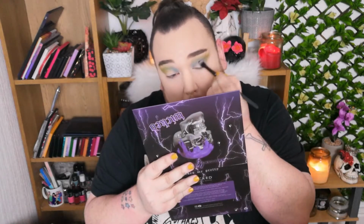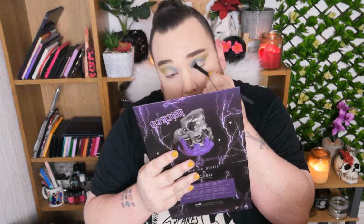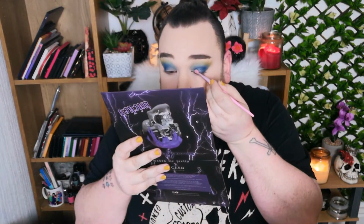So Creep. Ooh, that blue is amazing. So I'm going to take this shade called Afterlife, which is a turquoise colour, and go from the inner corner mixing in with that blue. I am loving that.